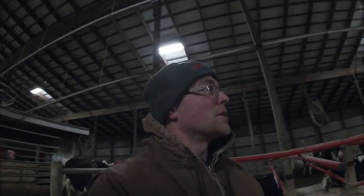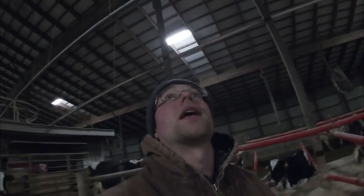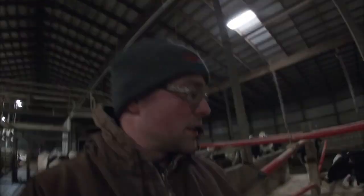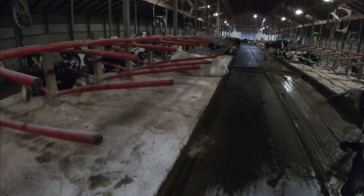Snowing outside pretty bad, and the wind's blowing good too, and it's coming out of the north. And generally we have a open peak or an overshoot, but we actually got a curtain that we can close. If we wanted to close that curtain, all these stalls would have been covered in snow, a lot worse than what they are now.